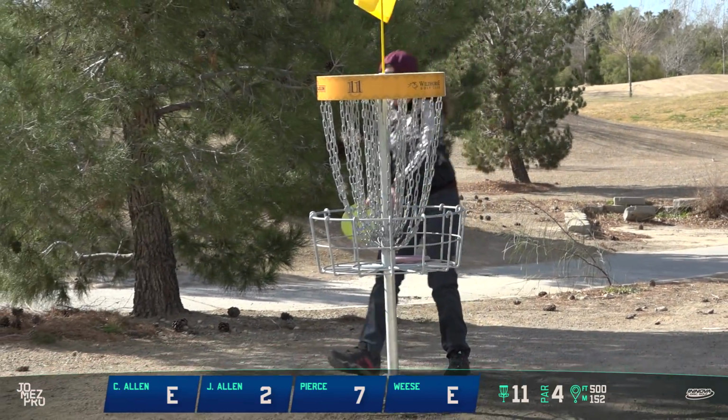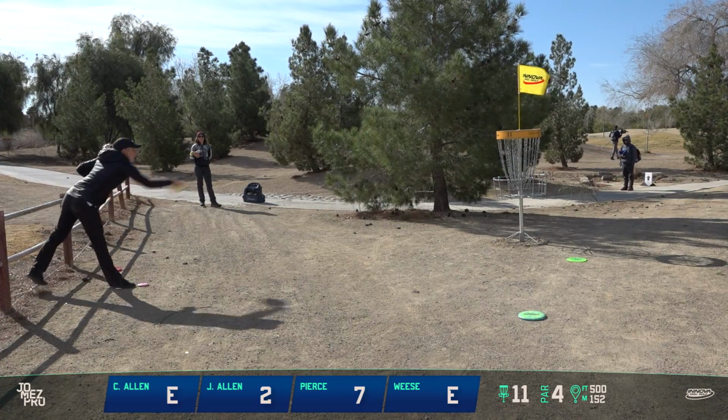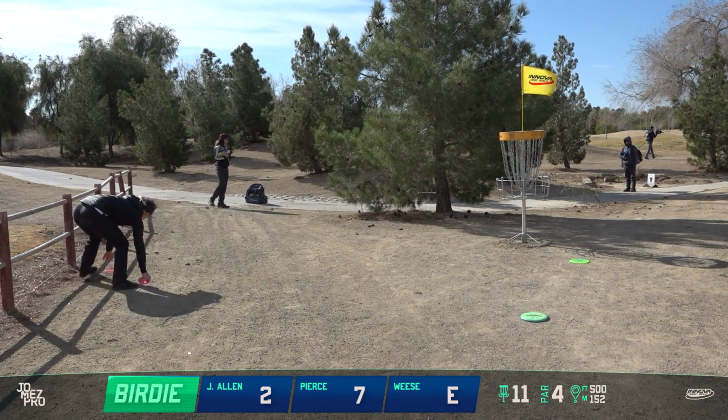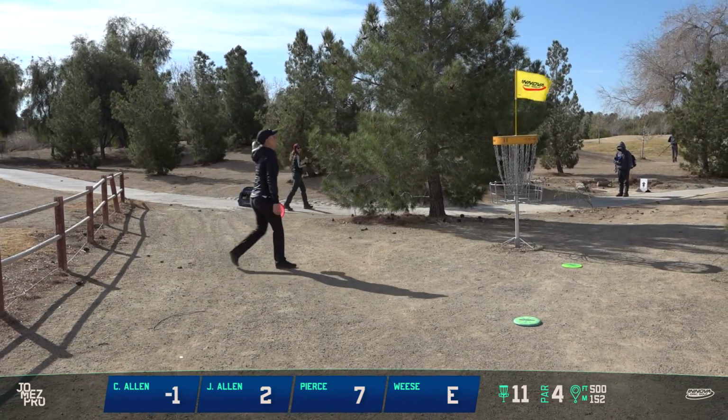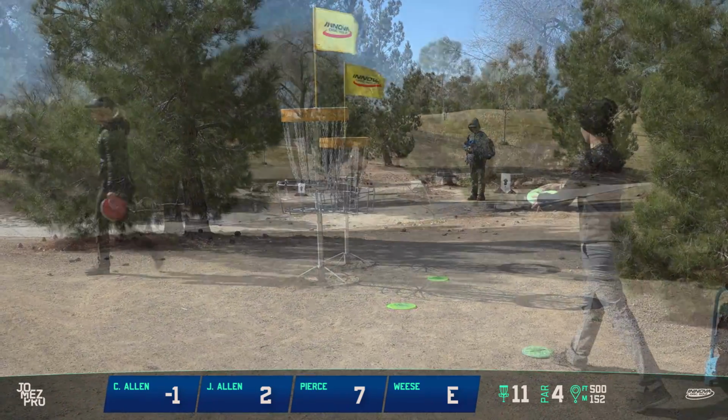Yep, that one, a 3 feels like a birdie. Big time. I think it's a merited par 4 for sure. There you go. Yeah, it's all about that second shot here. It feels so good to get in that circle and stay clean.